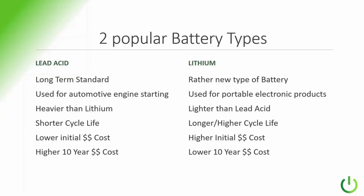Now then, the two most popular battery types in the world, I think, right now are lead acid and lithium. Tell us a little bit about lead acid. So lead acid batteries have been around for a very long time. They're pretty much the standard in the market, or have been in the market. They're used in automotive applications for starting the engines, as you guys know. Lead acid batteries are a little bit heavier than the lithium batteries. They tend to have a short life cycle. However, they do have a lower initial cost, but after about 10 years, the cost is pretty much going to go up. So lead acid has been a really good product, but there are some other things on the market. Okay. So overall battery technology has evolved over the last, let's say, 30 years.